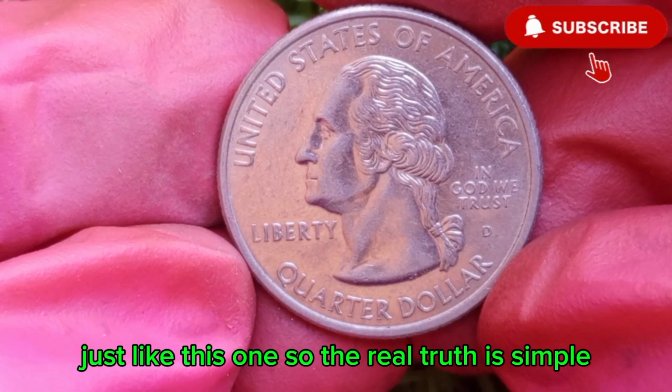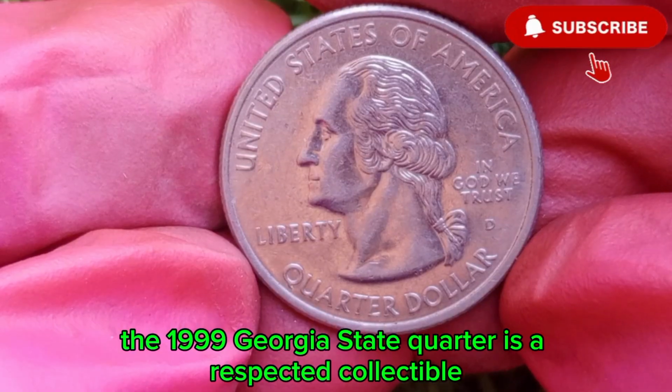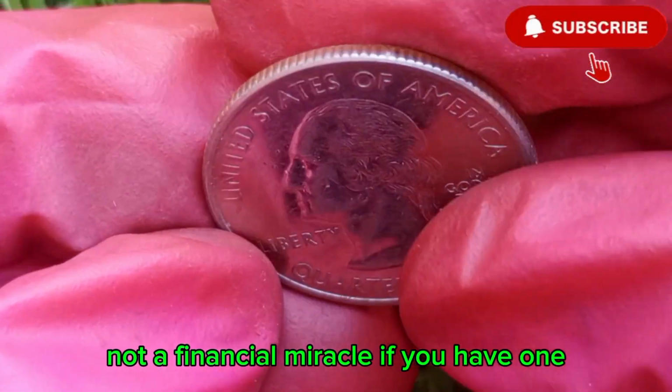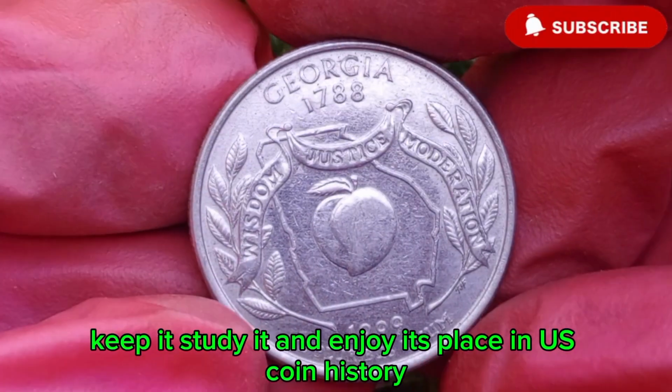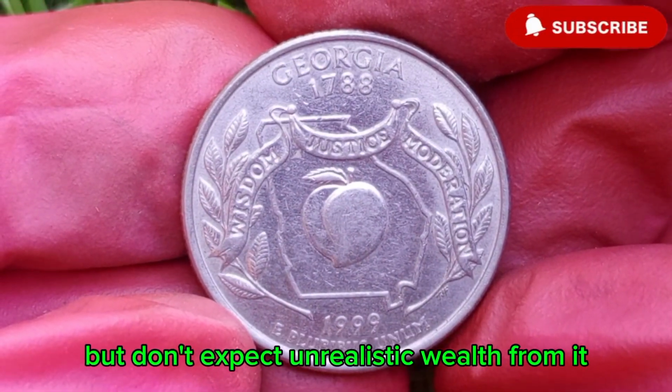So the real truth is simple. The 1999 Georgia State Quarter is a respected collectible, but its power is historical and educational, not a financial miracle. If you have one, keep it, study it, and enjoy its place in US coin history, but don't expect unrealistic wealth from it.